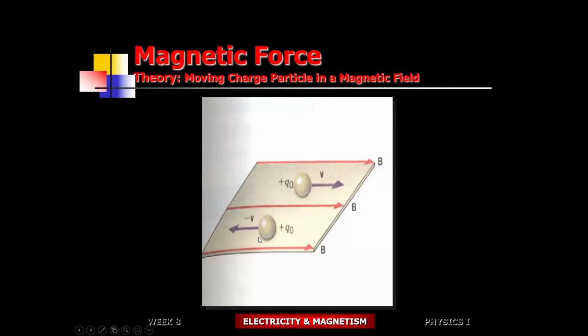So charges at rest will not experience a force. The force is 90 degrees to the velocity vector or the magnetic field line. I always look at the direction of the force in terms of the motion, so I'll say 90 degrees to this motion. It's also going to be 90 degrees to the magnetic field line, but ignore that one. It's got to be 90 degrees to this motion. If the charge is at rest, nothing happens. If the charge is not moving parallel to the magnetic field lines, nothing happens.